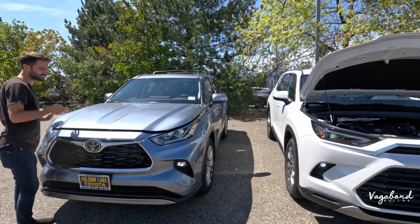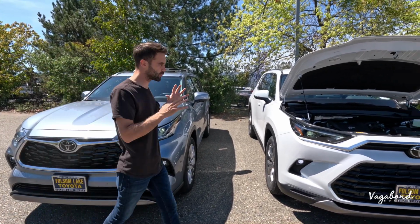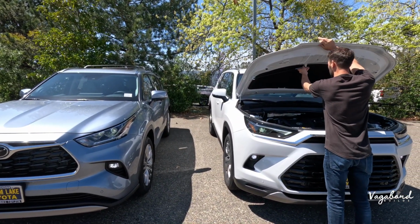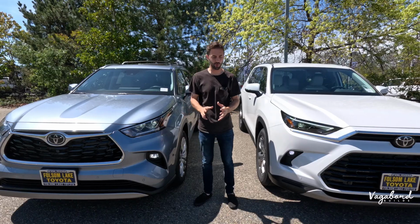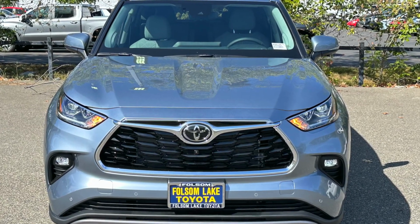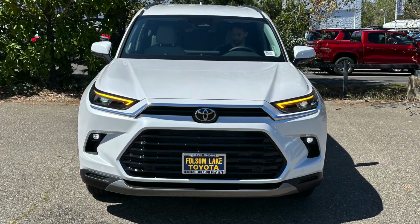So in this exact video, we're showing you pretty much the differences between designs. We're throwing in some options with regards to the engines, because maybe you're looking for a comparison video, but you also want to know the options that you have between both. Now, to my right, I have the Highlander as mentioned, but this is in the Platinum trim, so this is the Platy. And over to the Grand Highlander, this is the Limited, okay?